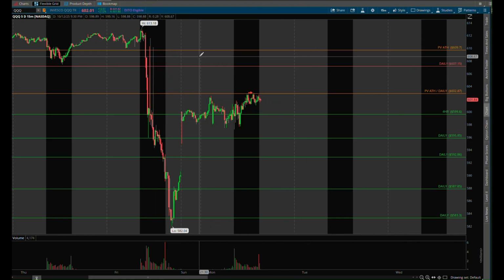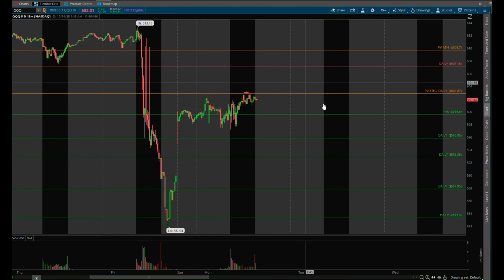Do be cautious. Tomorrow we do have red folder news at 9:20. I'll be long gone by then. I only trade the first hour and a half to 2 hours of market open anyway, but just be cautious. We do have red folder news at 9:20, but this is a valid long over the 602.87, looking for more upside continuation.